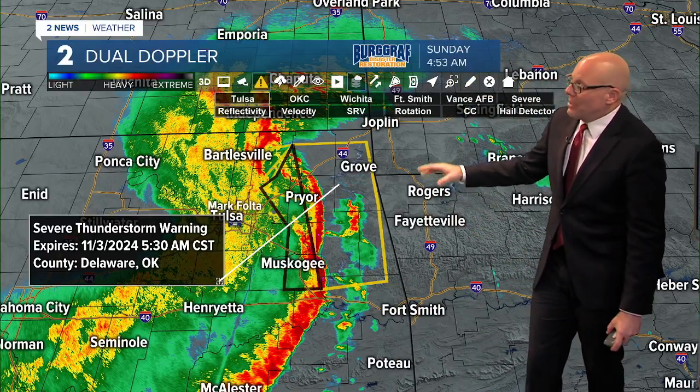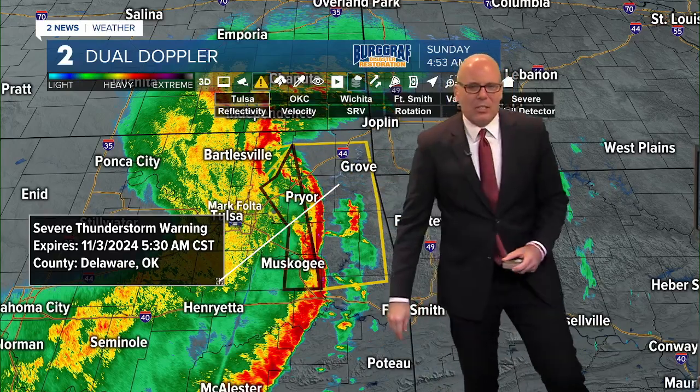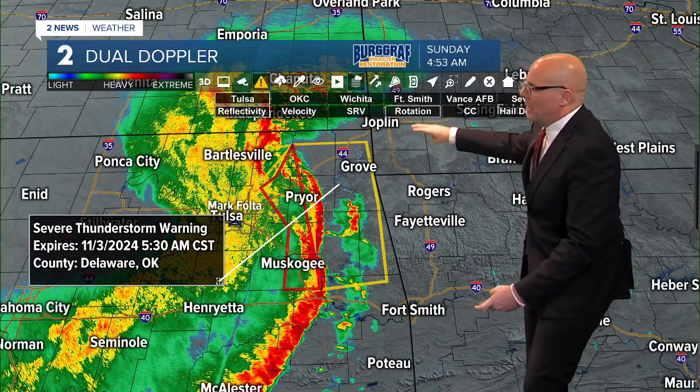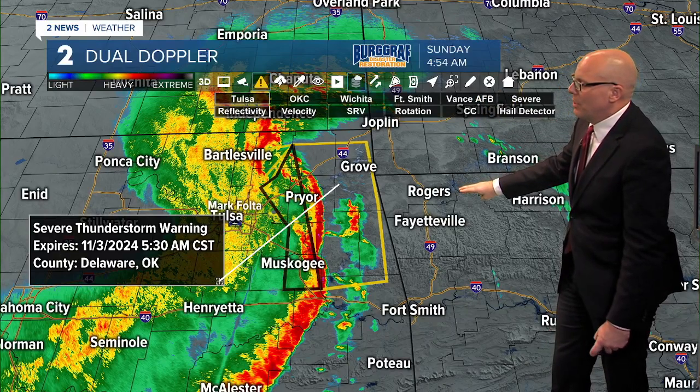So again, as of right now, with this tornado warning expiring, just monitoring that severe thunderstorm warning there for those of you in parts of Cherokee County into Adair County, also into Delaware County and Mayes County. We still do have that severe thunderstorm warning in effect. So I'm going to zoom in here a little bit closer. Let me remove that severe thunderstorm warning off of there real quick.